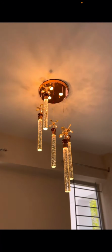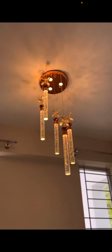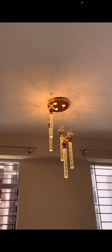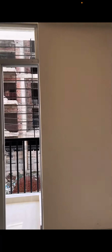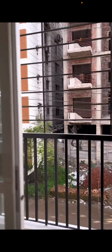Check out this beautiful chandelier. Just wow. So fascinating. Here is your lovely south facing balcony along with a net and glass door. A small cute balcony for your bedroom.